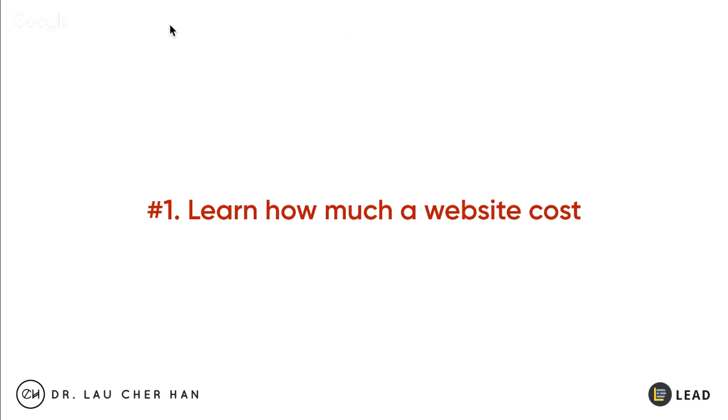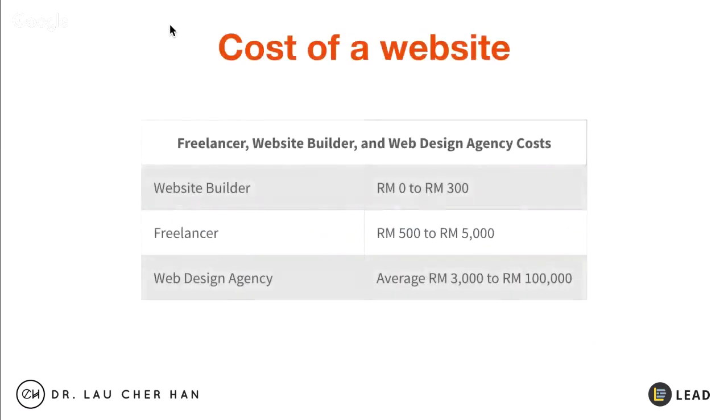And then the next thing is when you work as a freelancer, what should be the rate that you charge? I think this is the hardest for everybody. So I'll give you a guideline. When you work as a freelancer, website builders usually charge about 0 to 300 ringgit. Website builders are things like Wix, where you build your own website. So the price can be very low as long as you don't mind some watermark there. But if you really want a better experience, then you might need to pay a bit for their pro versions or use more advanced tools.